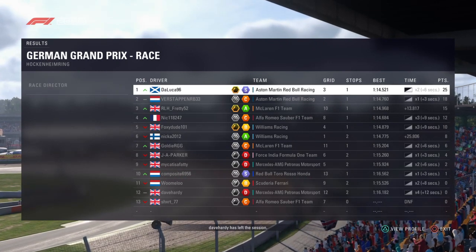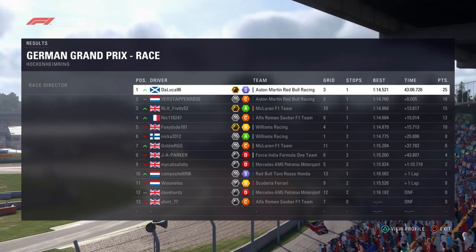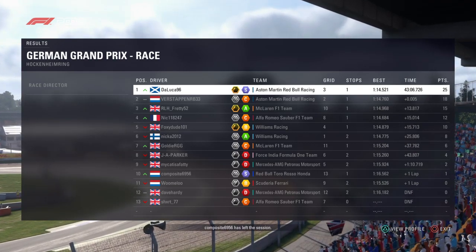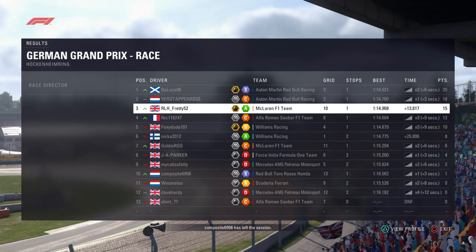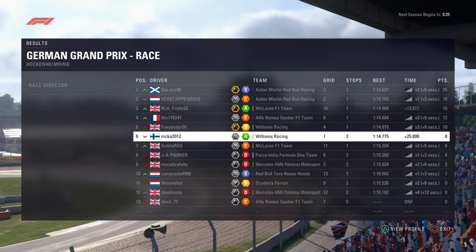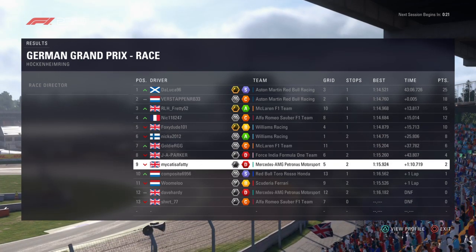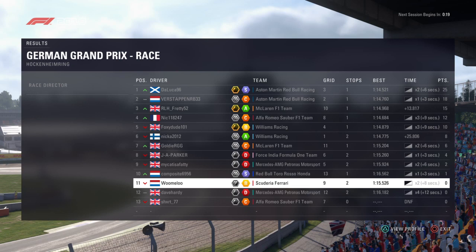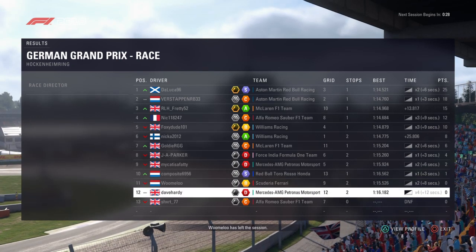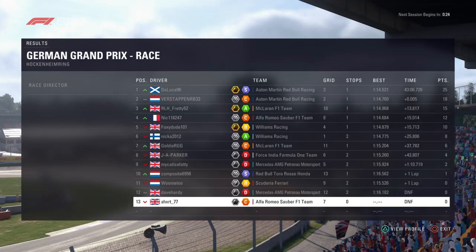As DeLuca, with 6 seconds worth of time penalties, takes the win by 0.005 of a second. Second is Verstappen. P3 is Fretty. P4 is Nick. P5 is Foxy Dude. P6 is Nicker. P7 Goldie. P8 Parker. P9 Mike Azafati. P10 Composite. And P11 Woomaloo, with Short and Dave Hardy being the people who did not finish the Grand Prix.